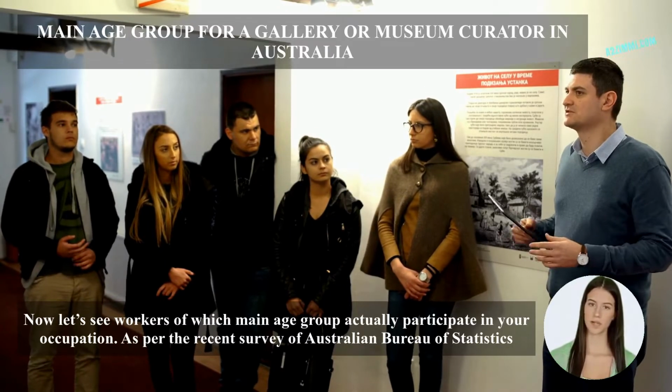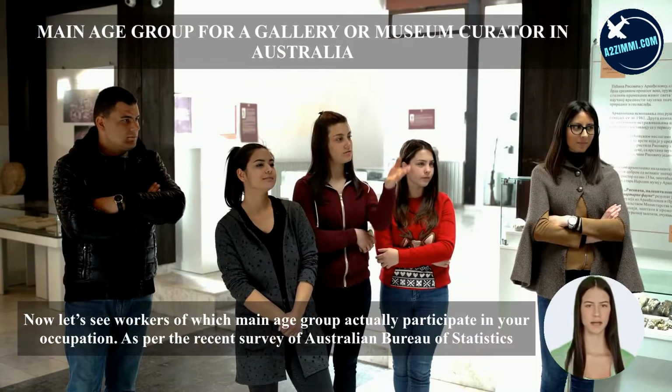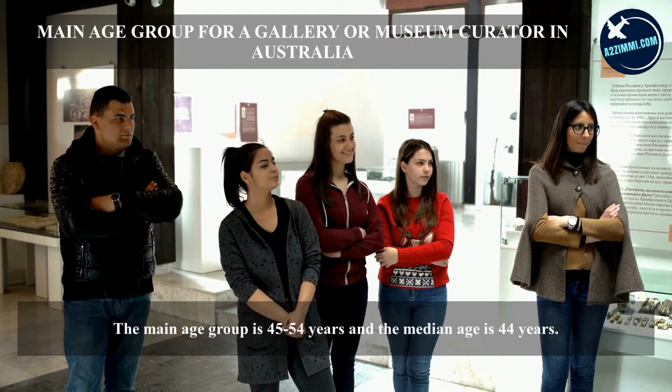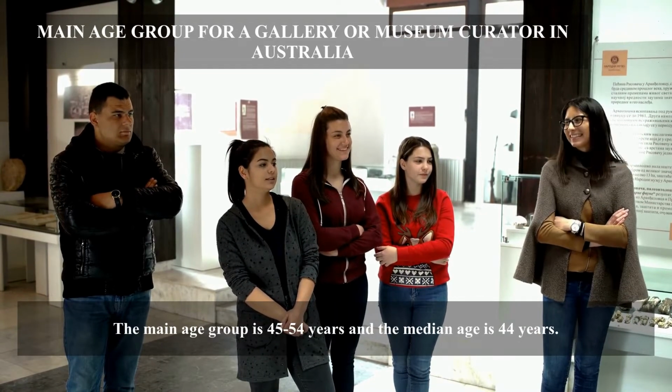Now let's see workers of which main age group actually participate in your occupation. As per the recent survey of Australian Bureau of Statistics, the main age group is 45 to 54 years and the median age is 44 years.